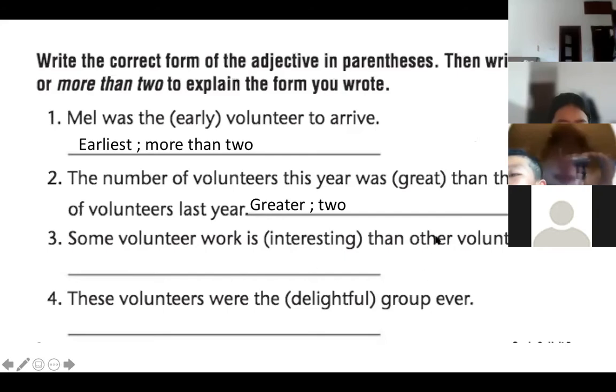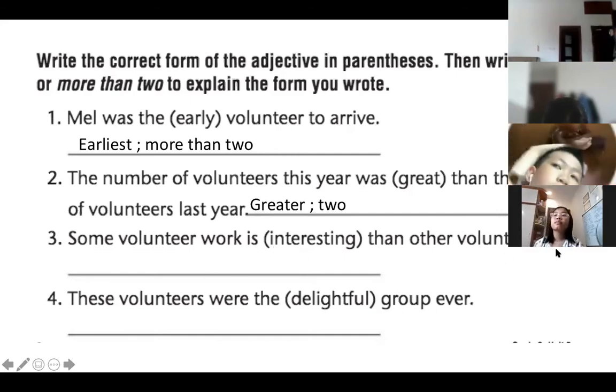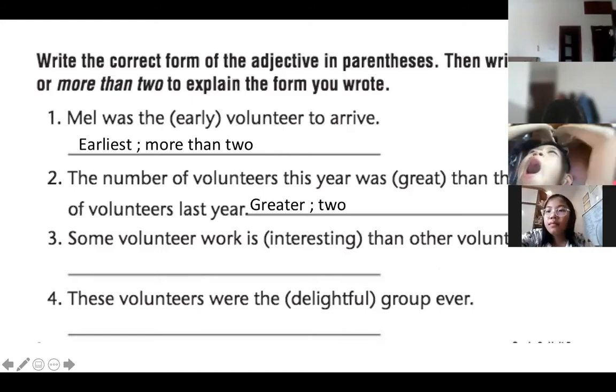Some volunteer work is interesting than other volunteer work. Cherry, what do you think about this one? What should this sentence say? This sentence should say some volunteer work is more interesting than other volunteer work. Good girl. Cherry, why didn't you say interestinger? Because this sentence is telling more than two volunteer work. So no, it's actually comparing just two different types. So some volunteer work is more interesting than other volunteer work. So it's not comparing more than two here.